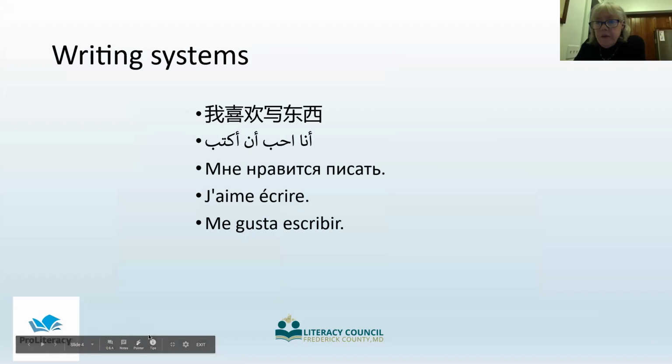Okay, so the mechanics of writing begins with putting pen to paper, or pencil, I should say. About 36% of the world's population uses the Roman Latin alphabet in their writing system. That means about, what, 64% don't. So what are your odds of having a student who is not familiar with the Latin alphabet? They're pretty good.